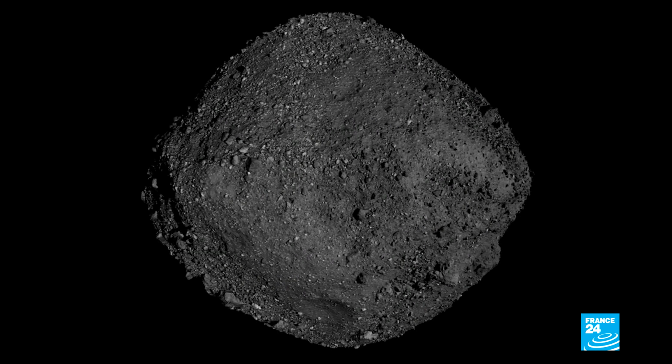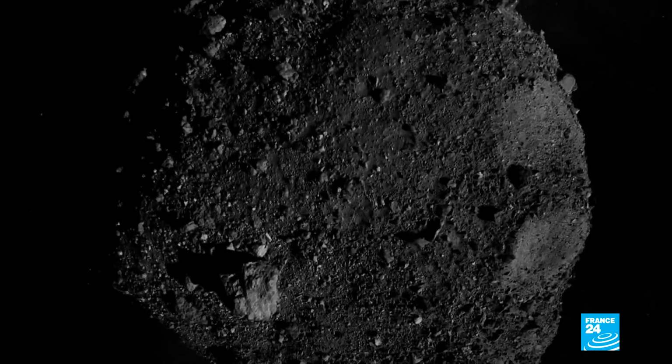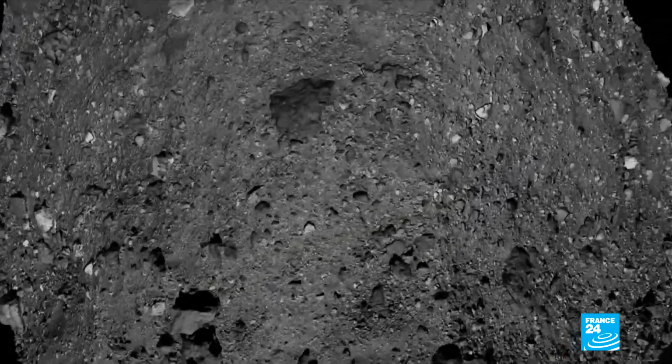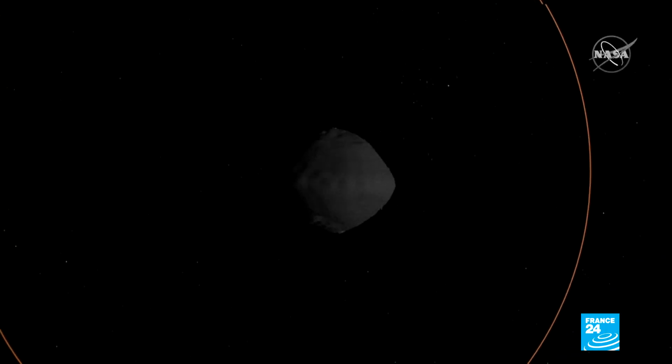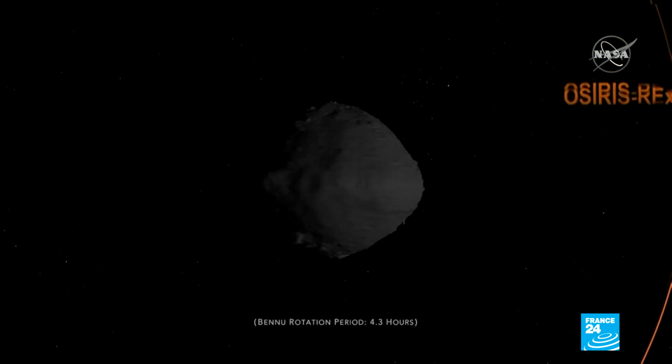Bennu is more than 4.5 billion years old and is situated some 320 million kilometers away. Researchers hope the samples from the primitive object can tell us more about the origins of the solar system and life on Earth. The project has been far from simple, though.